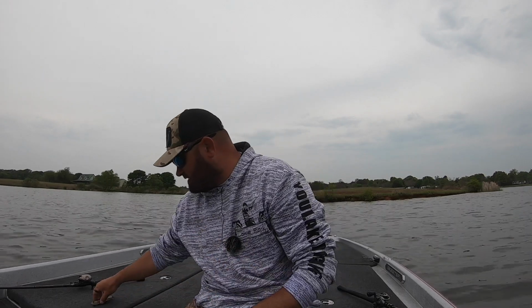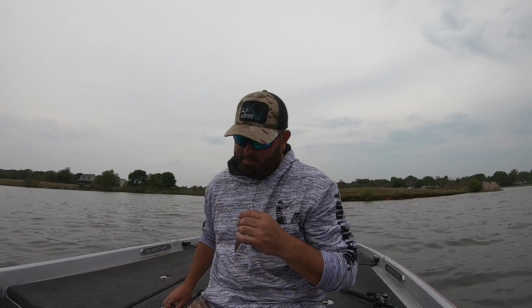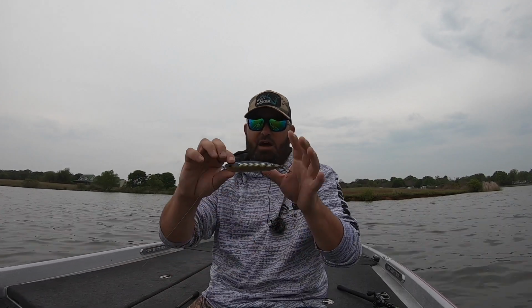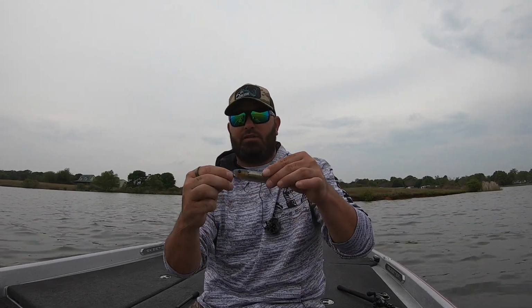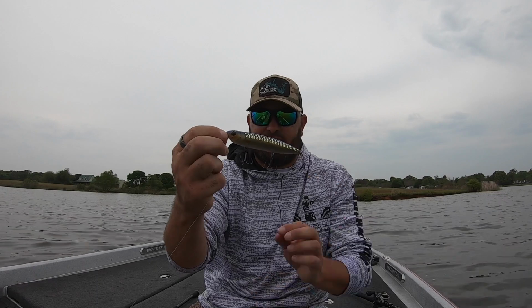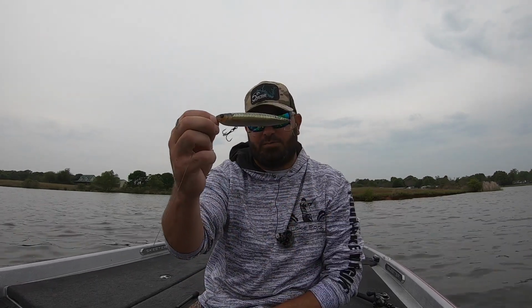The bait selection is really, really simple. You want shad pattern topwater walking baits. There's two different ones I use, two different sizes. The first one's going to be the Catwalk from 6th Sense Fishing. Really like this bait. It's really easy to walk. If you're new to walking topwater baits, get you a Catwalk from 6th Sense. It has kind of a V-shaped bottom. It makes it super easy to walk the dog with this bait right here.